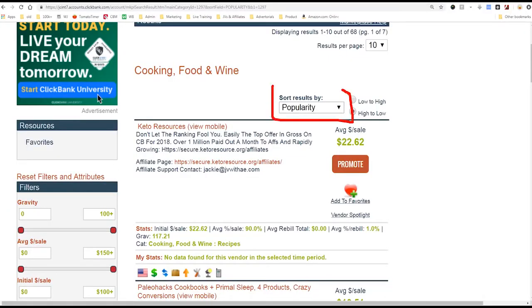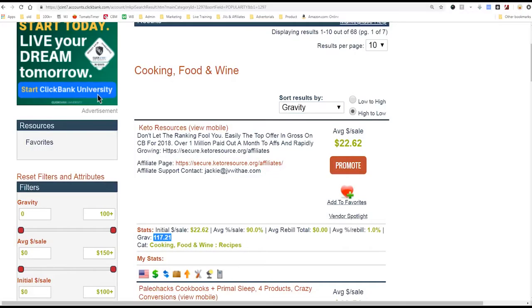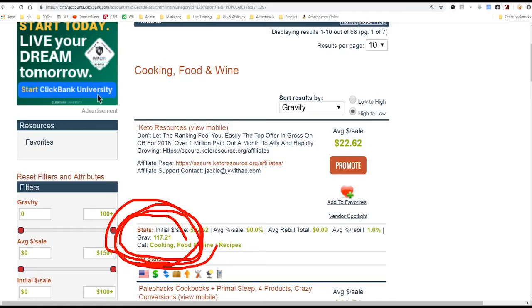Now, what I look for in a product is what has the most popularity or the highest gravity. Gravity and popularity are sort of similar, but in any event, we see this product has 117 gravity. That means 117 other people are making at least one sale of this product every single week. That means some of these people may be making hundreds of sales per day of this product. The point being, this is the indicator. How many other people are successfully selling this product is an indicator of how well it sells.